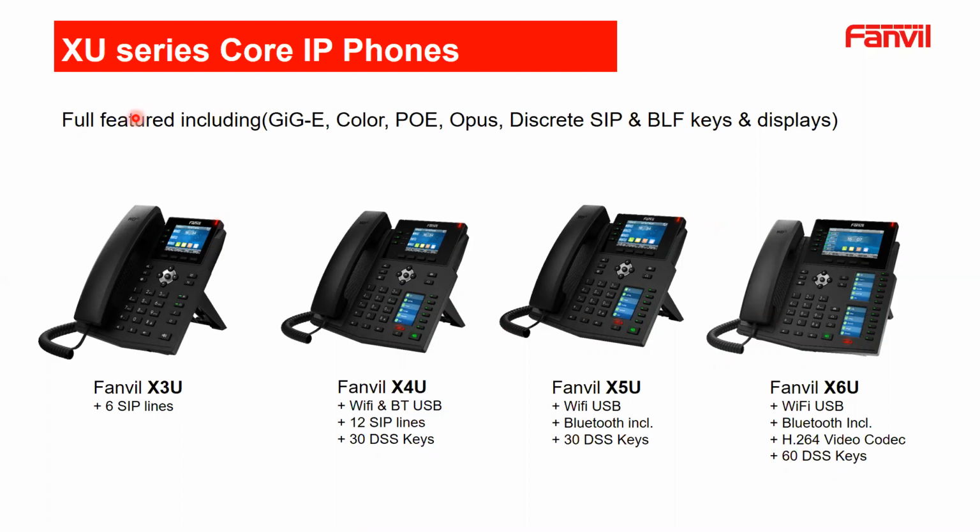And all of these full-featured units include GigE, they are all color, and they all support PoE and the Opus codec, if that's something you're into. But we also provide productivity features like discrete SIP PLF keys that are in separate displays. What does that really mean? I want to look at differentiation. You have a lot of displays that are typically located on the side of the screen, which handle the tactical day-to-day calls. So when you get 1, 2, 3, or 4 calls at the same time, you can manage them via these keys without interrupting the BLF keys that you have off on the side.